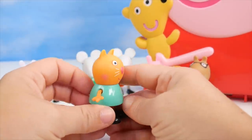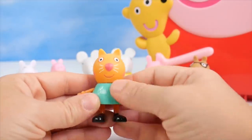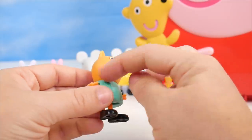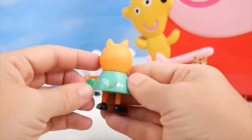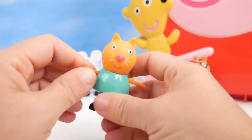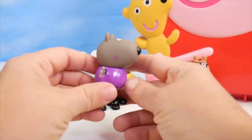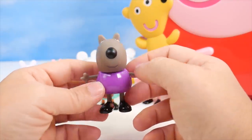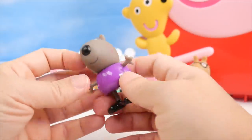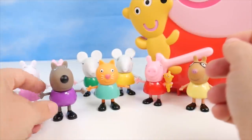Here is Candy Cat. Meow. All right, Candy is wearing a really pretty kind of greenish color outfit. She's got her little whiskers and the rosy cheeks, her little cat ears. Awesome, she looks great. She's waving hi, hi everyone. You can stand there. And in comes Danny Dog. Danny Dog is wearing purple and he's got his little nose out here and he's a dark shade of gray. He is so cool. All right, gonna have fun with Danny Dog.